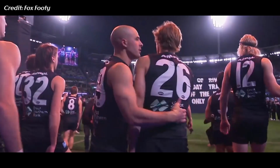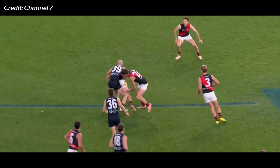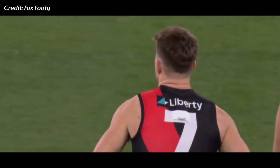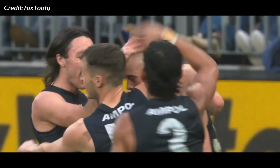Just a week ago, Alex Cincotta's first match of the season had him responsible for limiting the influence of Essendon captain Zach Merritt, holding him to 3 second half disposals. A highly impactful second half last week became a highly impactful first half this week.